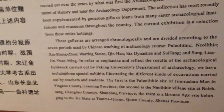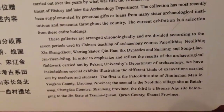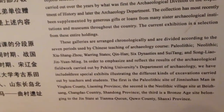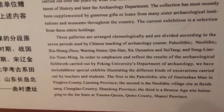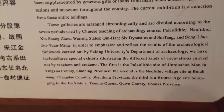I spent 2 days going through the ancient section of the National Museum, the recently refurbished and conglomerated National Museum at Tiananmen Square, and they have a chronological presentation as well, which is nice, since at the Shanghai Museum I got a more thematic grouping of stuff.